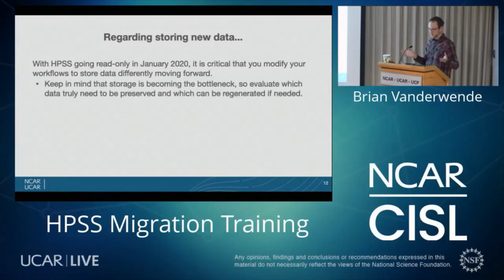Just an overall message, keep in mind that storage for us and for other HPC sites is becoming the bottleneck, not the compute power of the system. So evaluate really which data you need to keep and which data you could regenerate if you had to. With a lot of model data, this is more and more viable all the time. Obviously, with observational data, that's a different story.